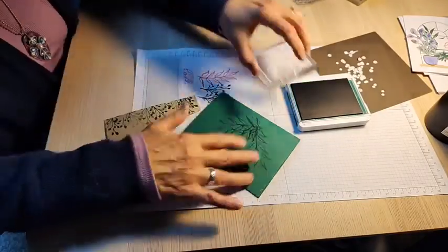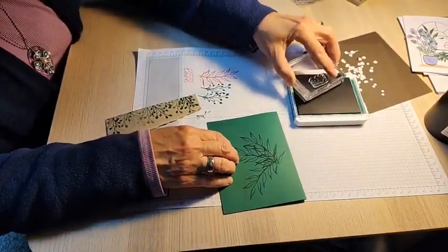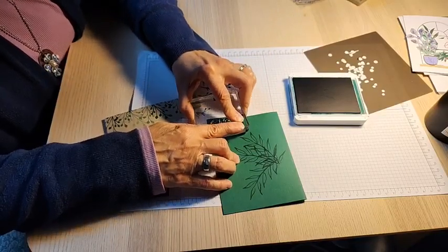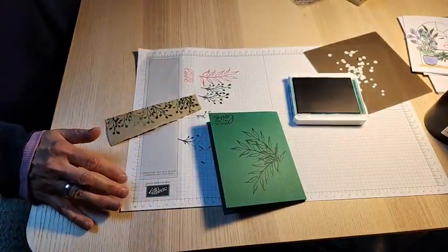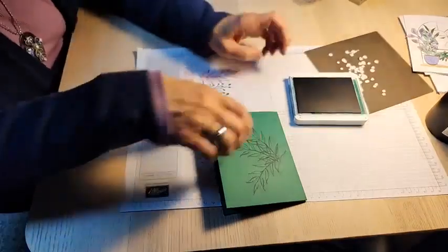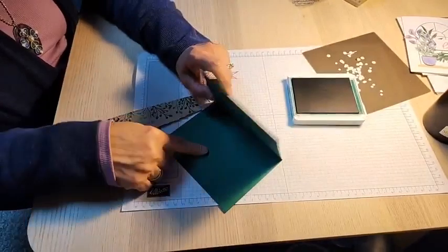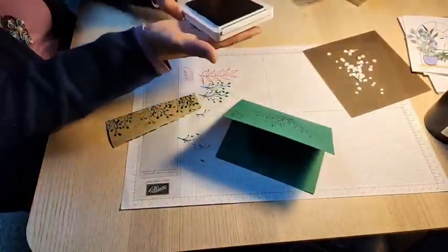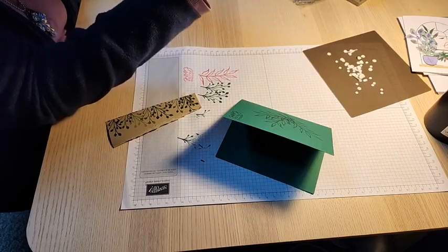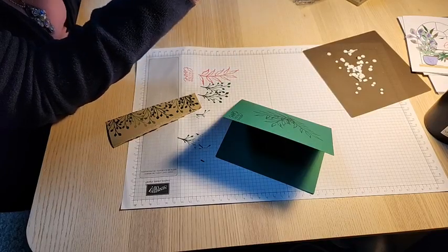These will be really nice sympathy cards for my craft shows. And I had a suggestion or a request from somebody at my craft show last fall for me to put words inside sympathy cards, and there is a really nice stamp set in the new annual catalog. Right now I can't think of the name of it.